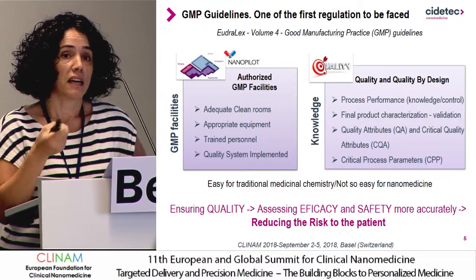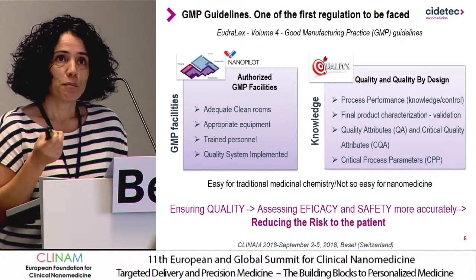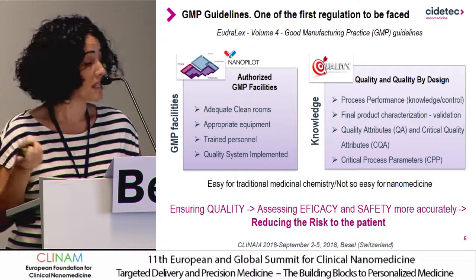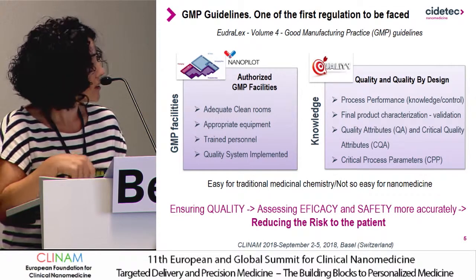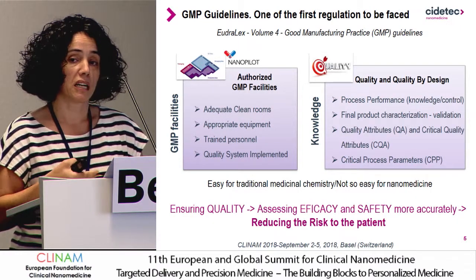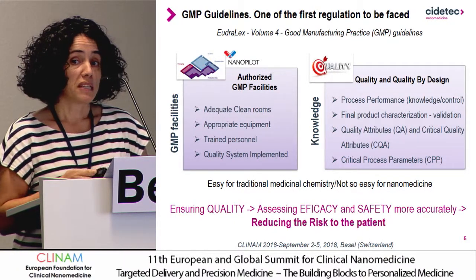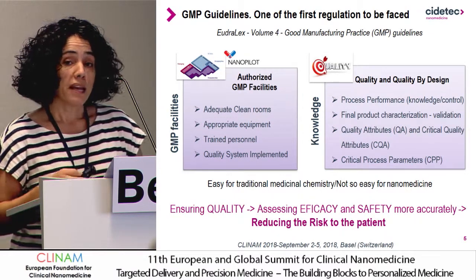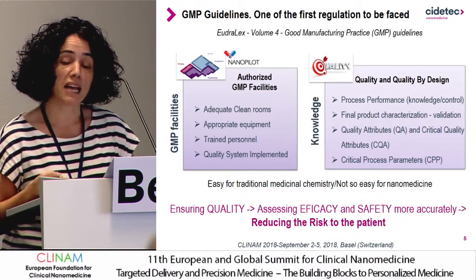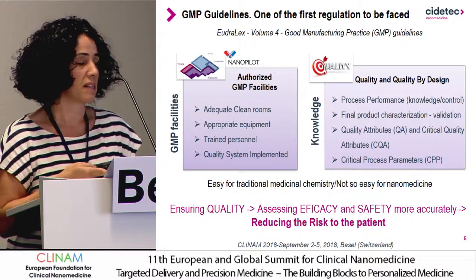Any small detail, any small change during the production process, can make a change in the outcome of your product, and that implies a risk to the patient. So working under GMP conditions, at the end, you are ensuring the final quality and you are working on risk management from the very beginning of your development. The principal goal of GMP standards is to ensure the final quality. In that way, any efficacy or safety studies you are going to do with your product are going to be more precise and accurate. So you are already reducing the risk to the patient in the development.